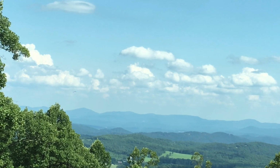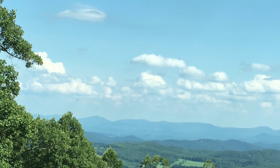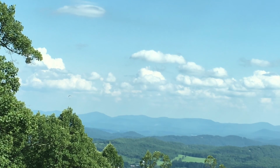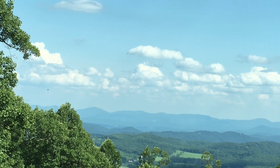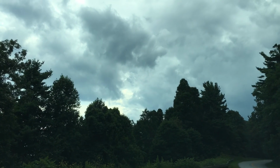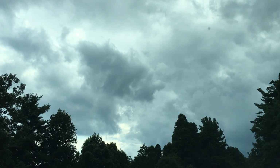Way out there, you can see that someone is hang gliding over the area. It's actually pretty neat, and Andrea just happened to catch it a little ways back, and we just now found a place where we can actually see them. But of course, right in front of us, plenty of rainy clouds, so we figured that we're about to get rained on.